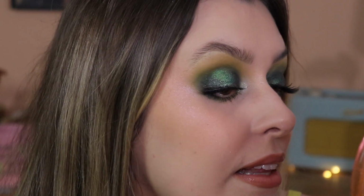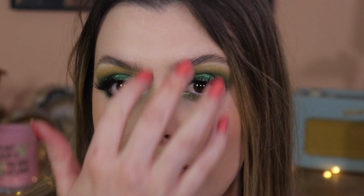Okay, and this is the completed look. Honestly, I really like this. Let me get my little Oden's Eye mirror out. I really like this. I did have, and you probably did see, a little bit of fallout. Typically with darker shades, especially metallics, you will get fallout. I was anticipating fallout. I don't know why I didn't put my little guards on, but whatever. It took maybe 2 minutes to put a bit of concealer on and fix the situation.